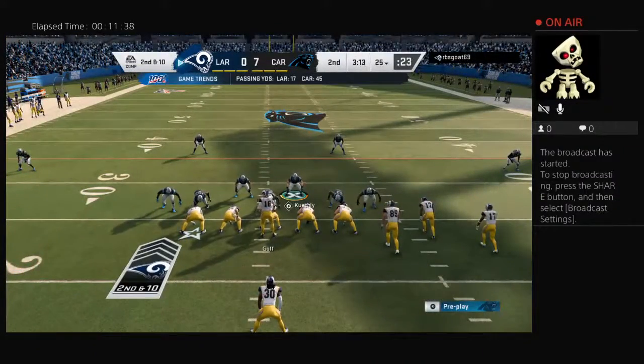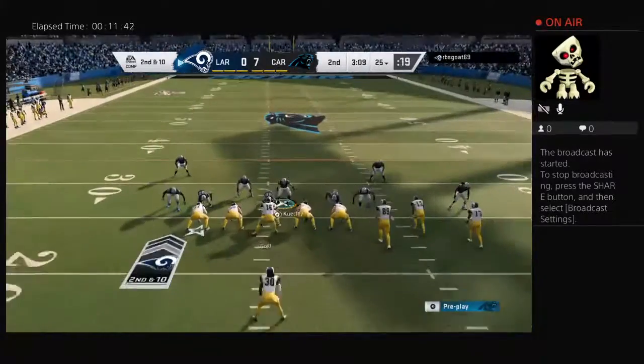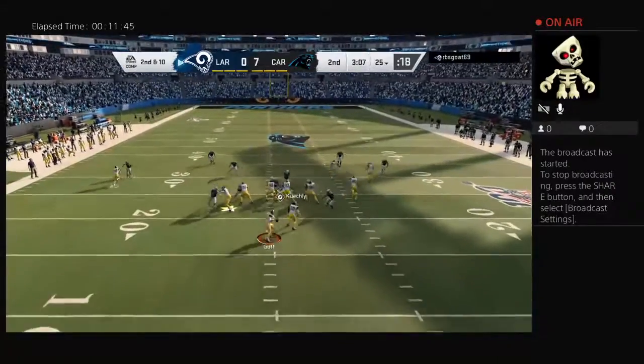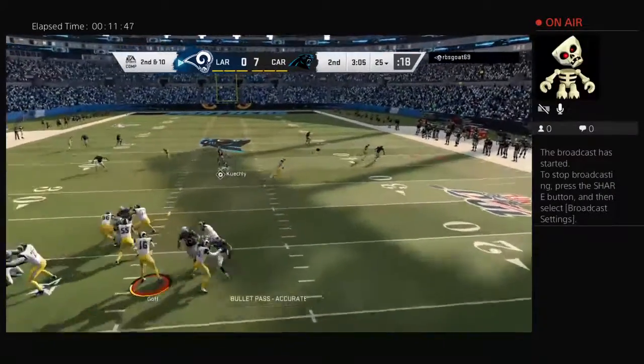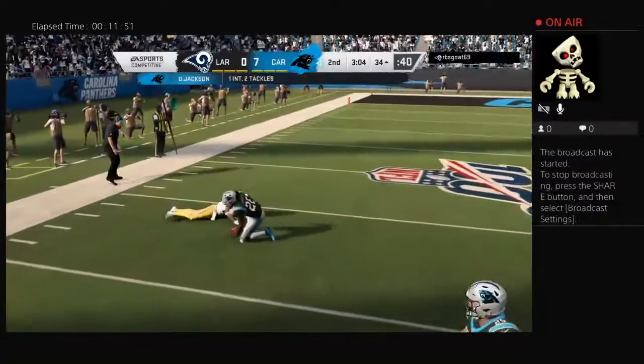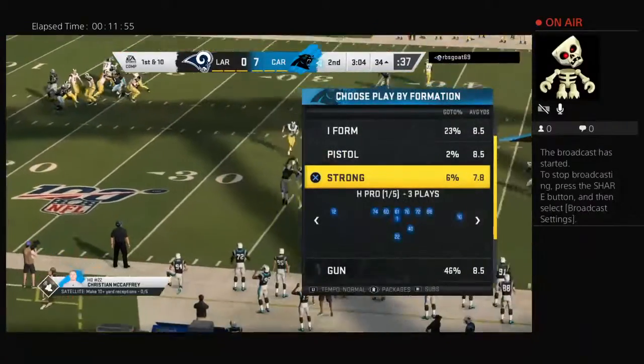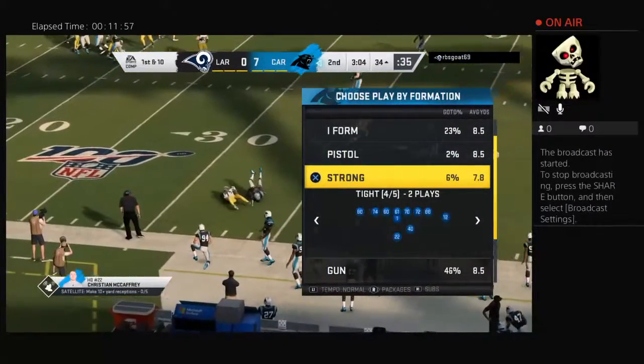Well, they had the run for no gain. Now they'll try again from the 25 on 2nd and 10. Goff. A 50-50 ball here, and it's intercepted. Donte Jackson picks it, and his guys are going to take over at the 34-yard line.